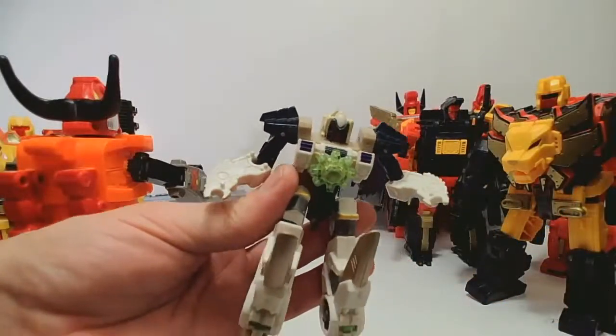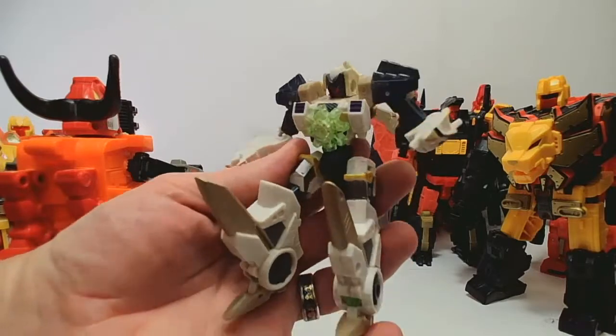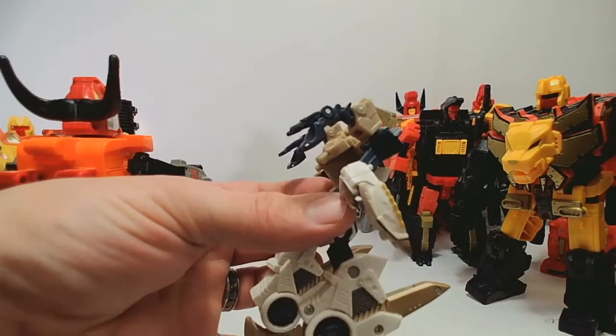So let's go to the other camera. You can see him in robot mode. And yes, that is Energon Dive Bomb. And he's a pretty cool guy. He's just a cool guy.